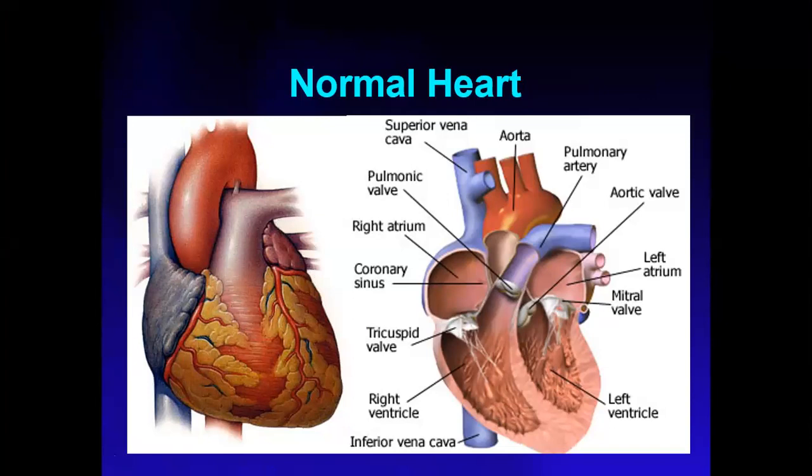Okay. This is our normal heart. How does our heart look like? And for iridology people, we can see the superior vena cava, aortic valve, mitral valve in the valve area, tricuspid valve, right ventricle, vena cava. This is basically our normal heart. Outer layer and inner layer. It's very small, the size of your hand.